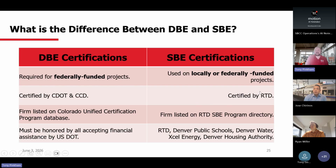We do work in tandem with City and County, but keep in mind that the certification programs are completely separate. A lot of people always say, hey, I'm certified with City and County. Why do I need RTD's SBE certification? Kind of what we went into earlier: for any of the projects with goals, if you're not SBE certified through RTD, you're not going to be able to participate with the ones that have SBE local goals on them. So keep that in mind.